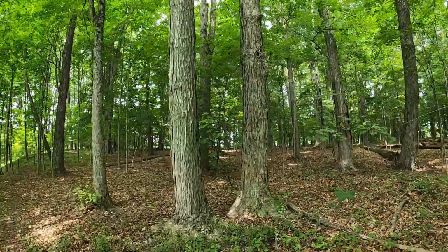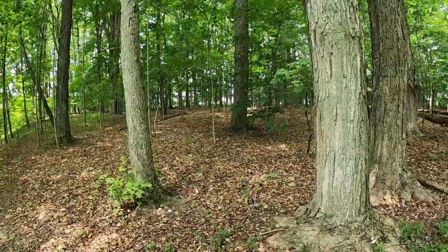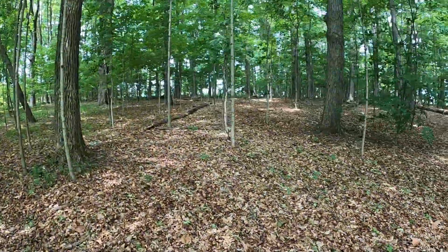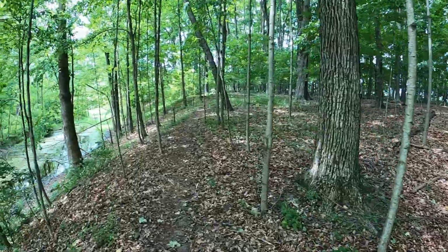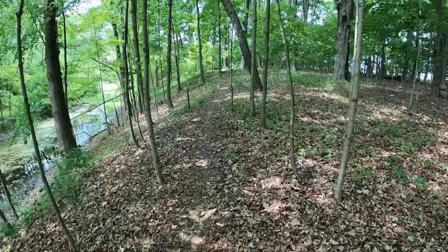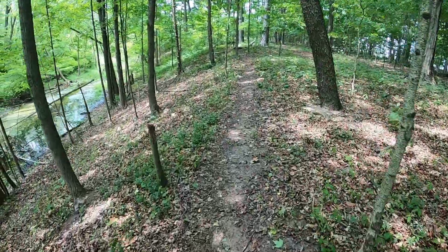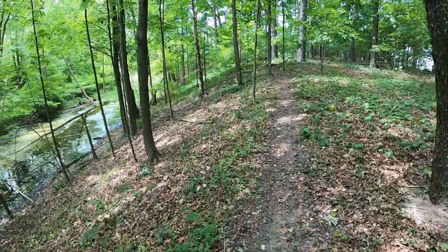Nice big ones. Nice tall, straight, thick canopies. Beautiful trees. All right, I'll bring you back.